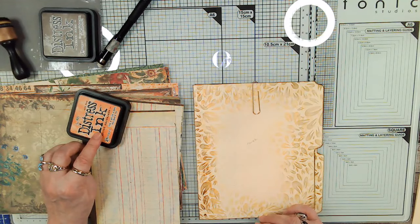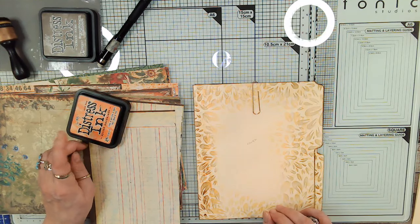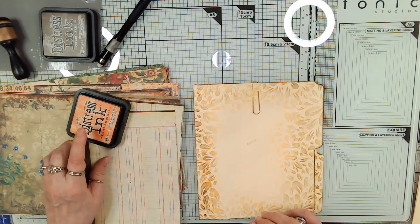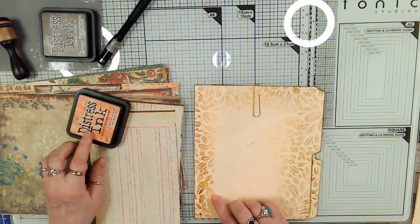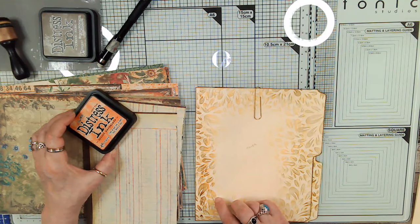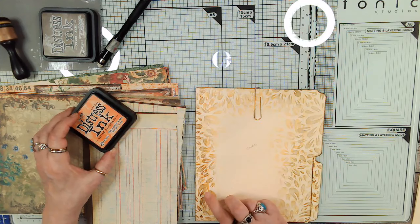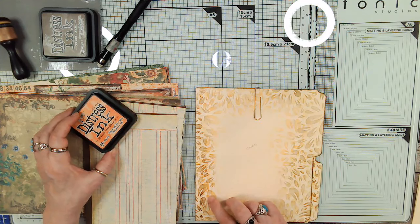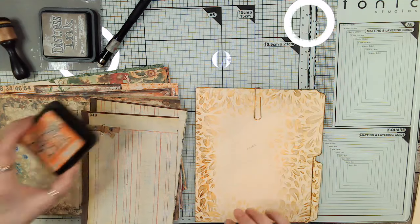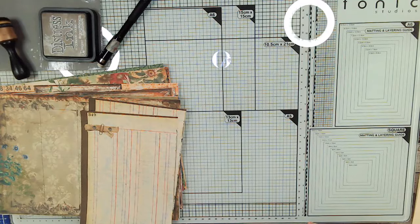Spiced marmalade does on manila folder what Rusty Hinge looks like on a white paper. Okay, so it gives it that kind of a rusty autumny color. Rusty Hinge is more orange. You could use Rusty Hinge, spiced marmalade, and a green or a brown and get a really nice autumn combination. Okay, so we're not going to use that. We're not going to use that. So enough about what we're not going to use.